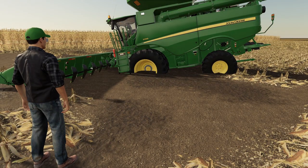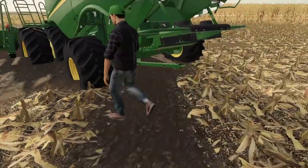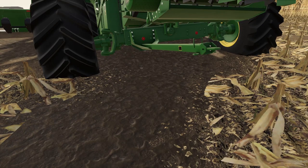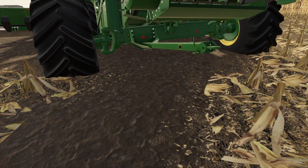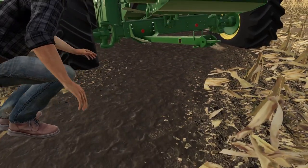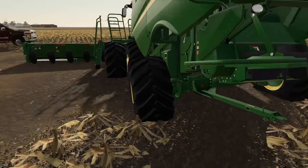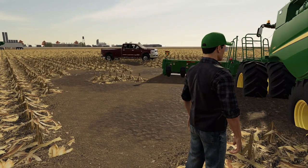So as long as we can get the chain on here, we should be good. Yeah, that's an aftermarket hitch on here, and it's not really made to be pulled from, so maybe we'll have to... I don't know. We'll pull from it now, I guess. It's probably fine. It's more just to pull the header, not really to get pulled out by. But yeah, I don't know.